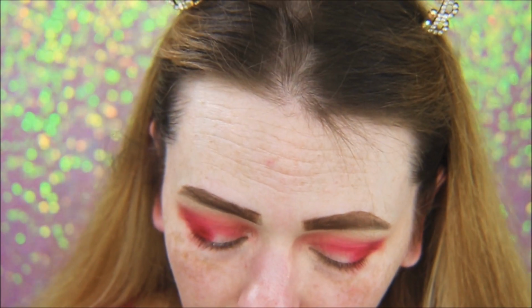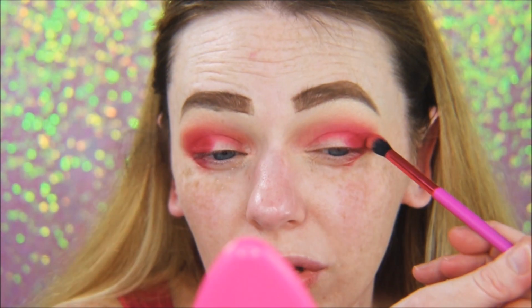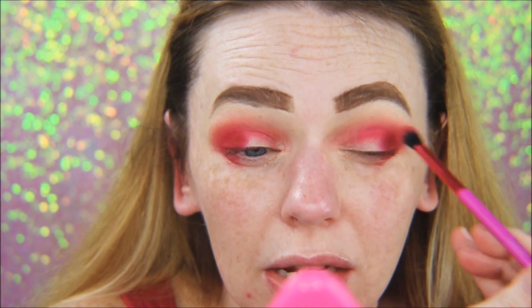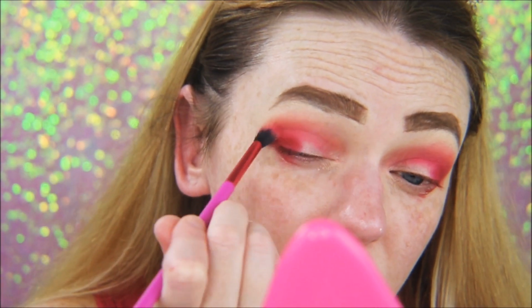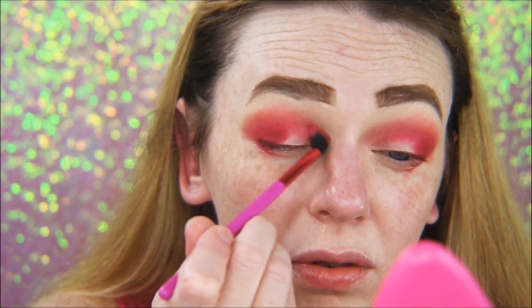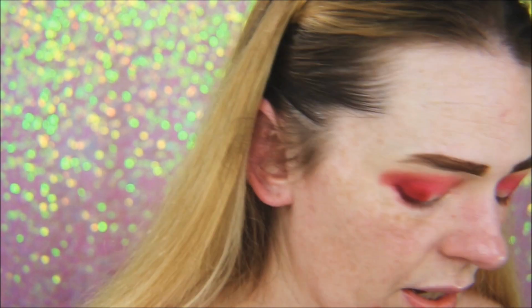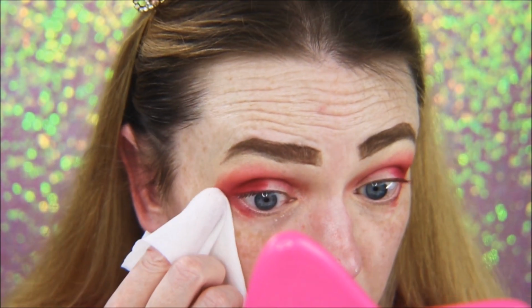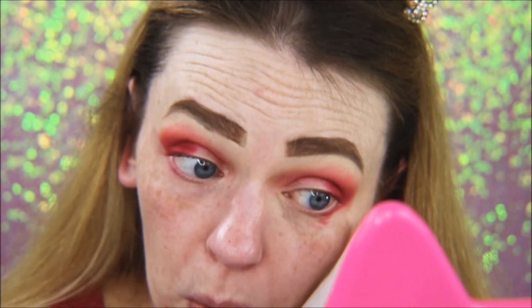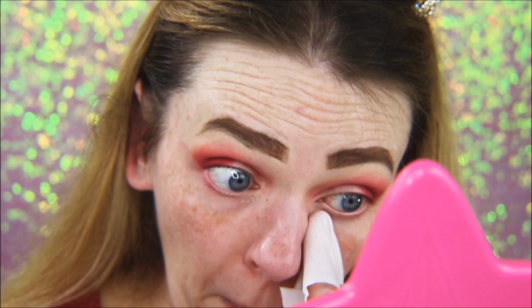I'm actually going to take some of Perfectionist, my transition shade, and use that to help blend the edges out. There's quite a bit of fallout in that shade, but it's really pretty. I don't mind fallout because I do my eyes first, but if you don't, keep that in mind.